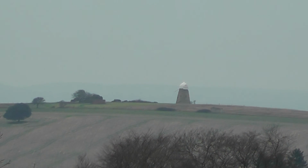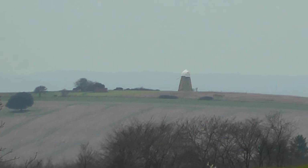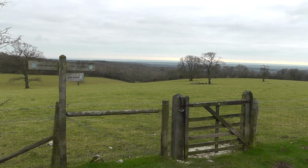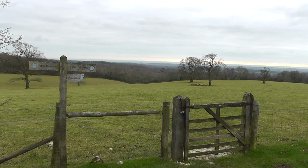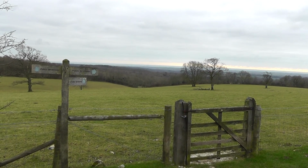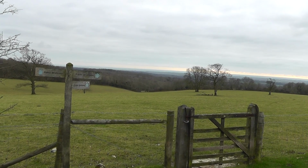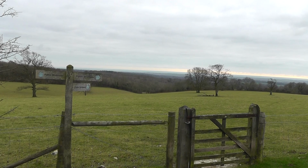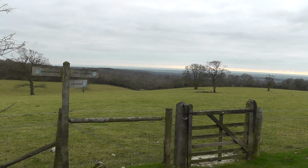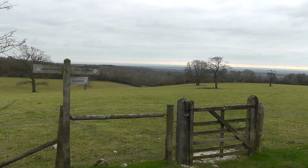Now that is a brilliant drop of countryside. There's another nice drop of countryside. Everything's brown now this time of year, except for the grass has taken on a washed out kind of green colour. We're shortly going to leave Stane Street and follow the path down towards Slindon.